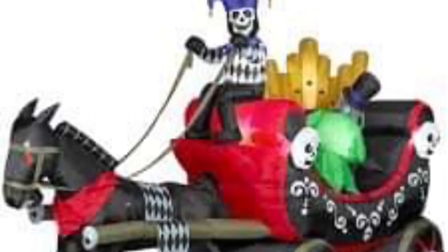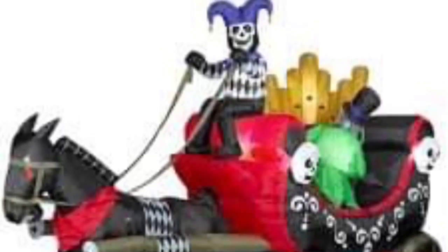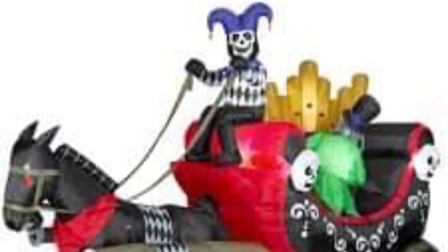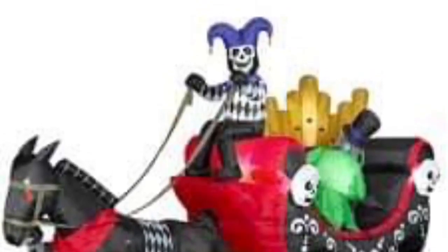Although it does have an animated head on the organ player, and it has a blinking C7 on the pipe. And this one was originally going to play music at first, but then Lowe's last minute said, no, we don't want music, and they dropped it out to save them money on the costs.